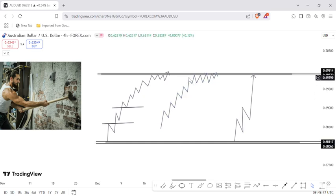What this tells you is that the buyers are willing to buy at any given point in time. That is why you will see the market get to a resistance and keep on attacking that resistance. It shows you that there is a high possibility that the resistance will break.